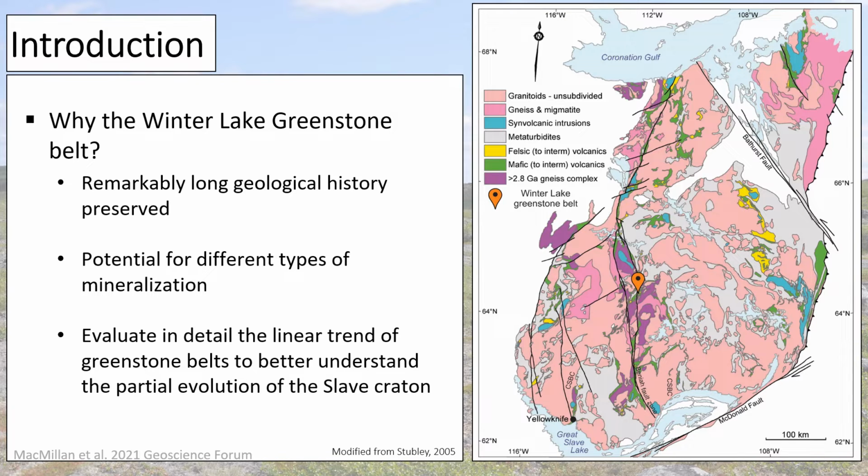So previous and ongoing master's student work has been undertaken by Shelby Austin Peffard in the Bolio River Greenstone Belt, Dawson Stone within the Winter Lake Belt, and Leo Champagne near the Point Lake Belt, all in collaboration with an ongoing Slave Craton VMS bedrock mapping initiative run by the Northwest Territories Geological Survey.